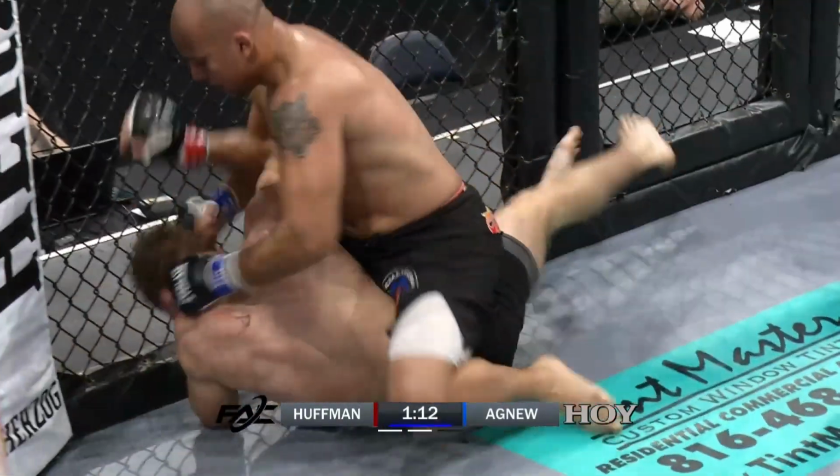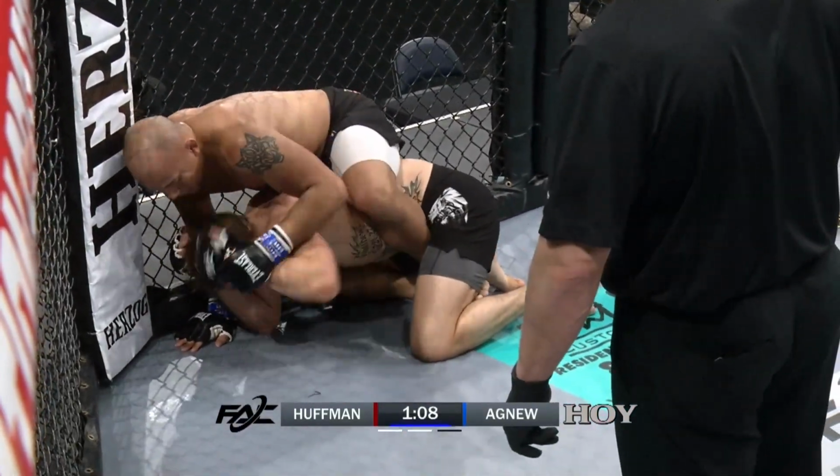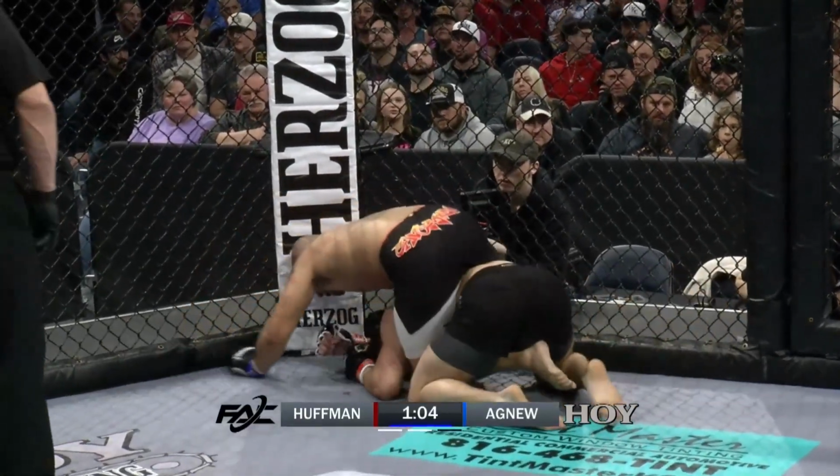Puts his back flat to the mat. That puts Agnew in mount. Yeah, good transitions again here in round number 2 from Alex Agnew, staying ahead on the ground.